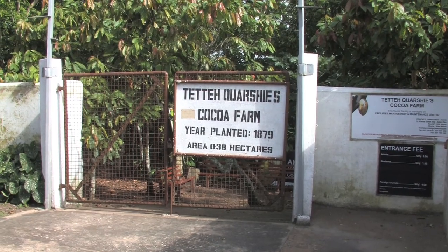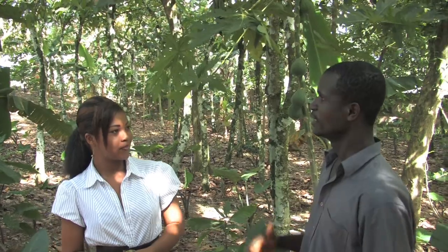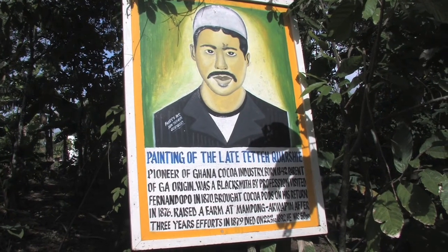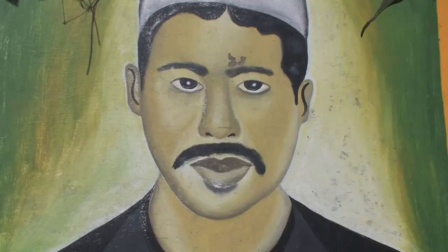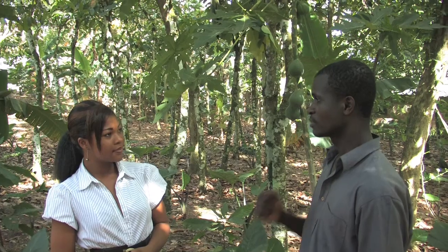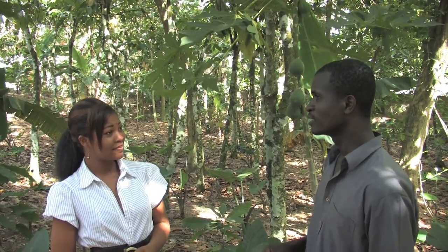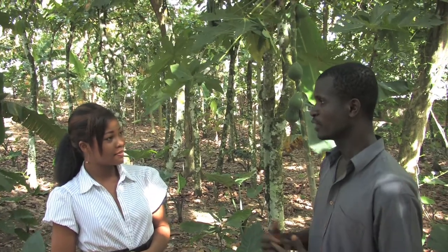This is where we had the first cocoa farm in Ghana, funded by the late Tete Kwasi. And the man is pure Ghanaian, coming from Accra. Born in 1842 and was a blacksmith by profession. Through that, he got to Fernand Depot in 1870, where he stayed for 6 years. And at Fernand Depot, we found cocoa.